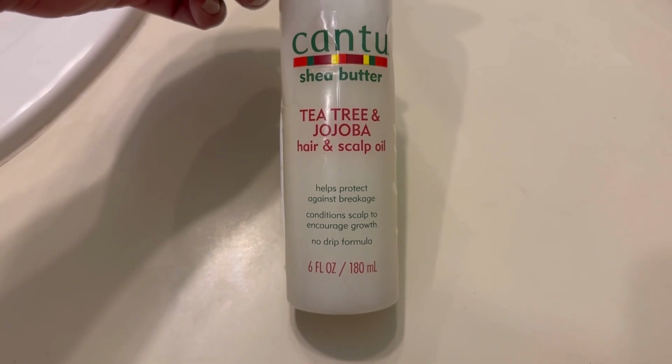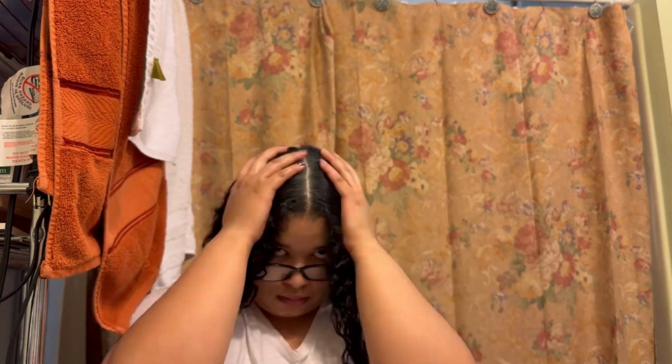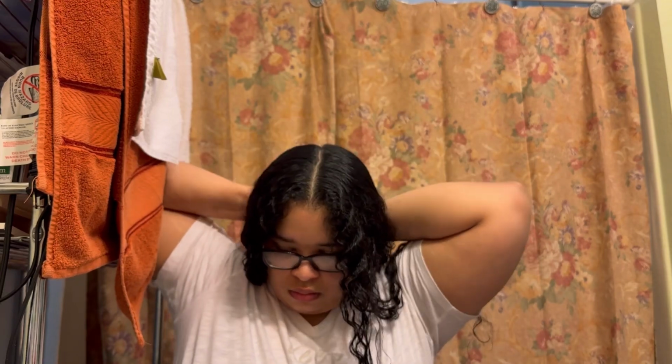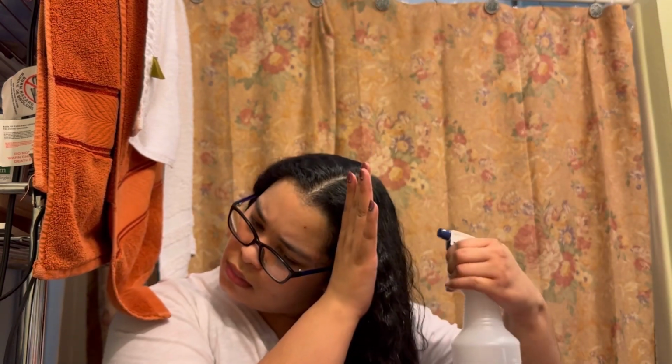So I used this tea tree jojoba hair and scalp oil, but I did not add it to my scalp. I only added it to the ends in the midsection. Once I was ready, I then brought my comb to put it into 2 parts. I didn't necessarily mind if it wasn't completely straight, because this is supposed to be an easy in and out, not having to fully do my hair but also do my hair kind of thing.